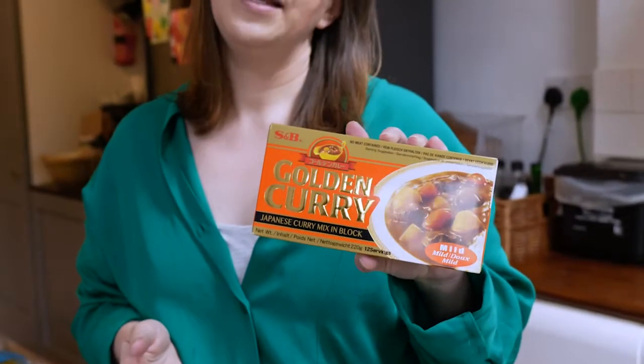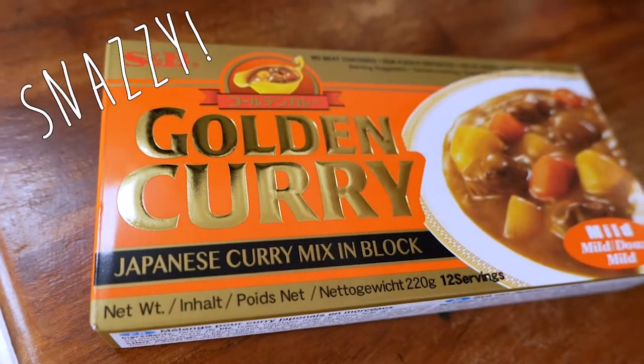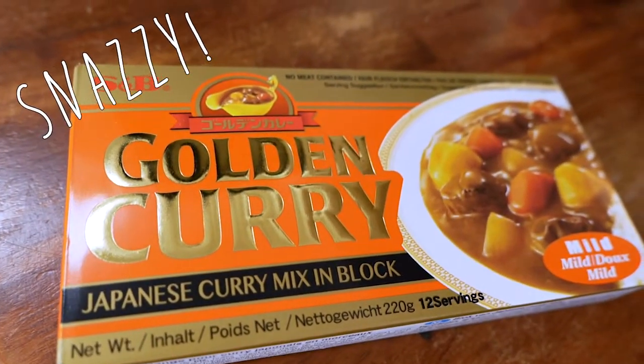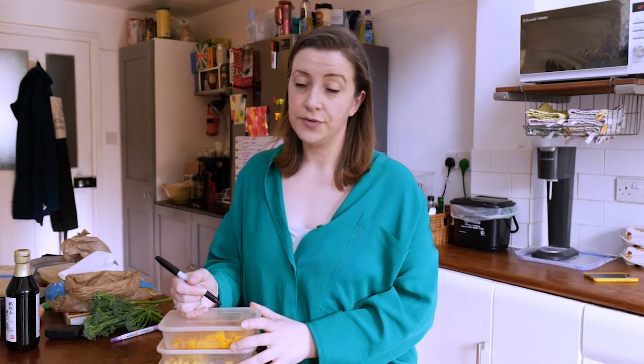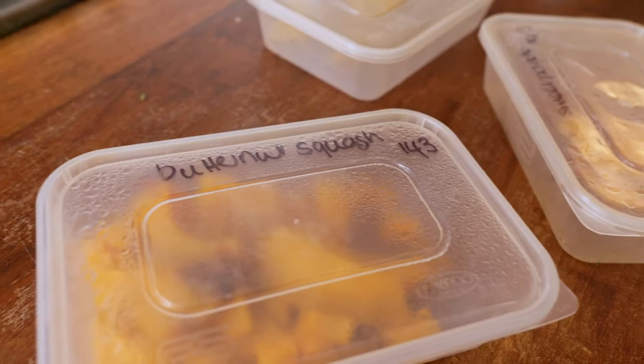So I've got these curry cubes to make katsu curry, and I know that by Monday there will still be some chicken left over, and I definitely don't want to waste that. So on Monday I'm planning chicken katsu curry made with these cubes with some steamed rice and some steamed green vegetables. One thing I'd really recommend is labelling absolutely everything in your fridge and your freezer with what it is and the date that you put it in there, so that it makes it easier for you to know what needs eating up and when.